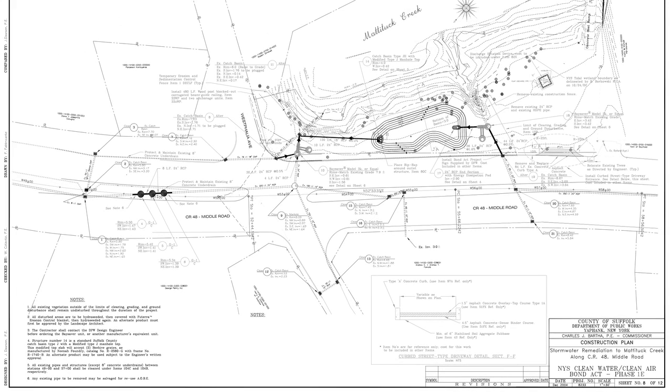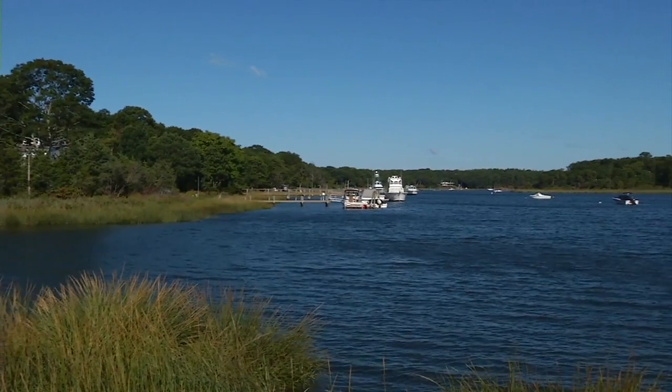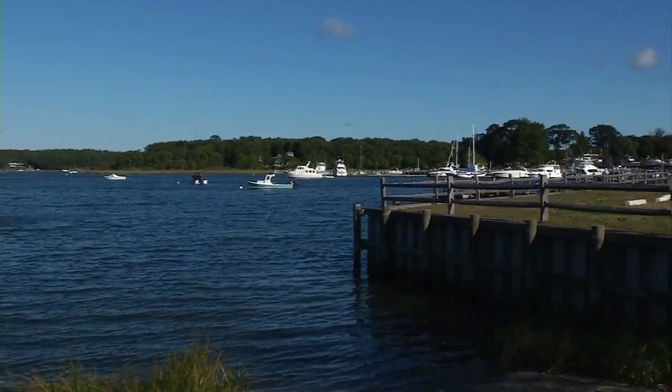Mattituck Creek is really important to the residents of the North Fork because it's located on Long Island Sound. There's no other navigable harbor on Long Island Sound between Port Jefferson and Orient Point. So if there's a storm event or if there's a ship in distress, they can use Mattituck Inlet as a safe harbor. It's designated as a federal anchorage because of its location.